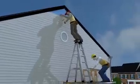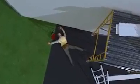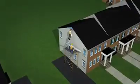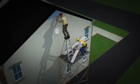While standing on the top step of the ladder, the worker putting up siding overreached to one side and the ladder overturned. He fell nearly 20 feet and landed on the driveway below. He died later that day from injuries caused by the fall. Let's look at the events leading up to this tragic incident and see how it could have been prevented.